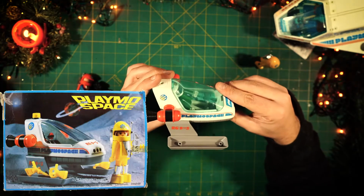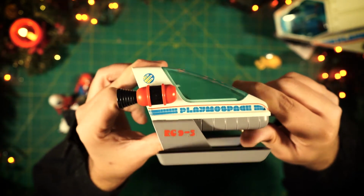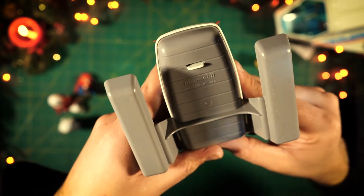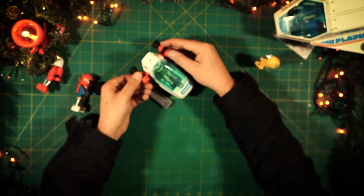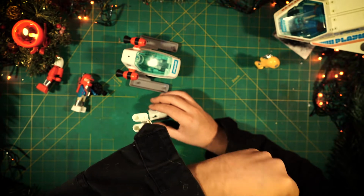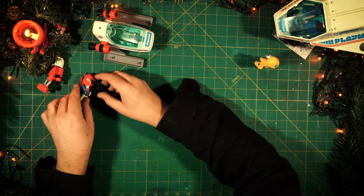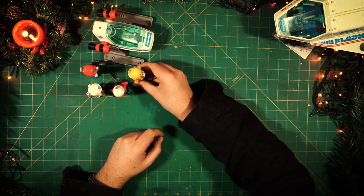So we have this Playmospace RG 9-5. So this is probably a planet cruiser because it has these kind of fins. And then you can also see this is from 1980. Yeah, 1980. So this thing probably could fly and drive around on other planets. And what is wrong with him? Oh, he was attached to me somehow. He would cruise around. You have other space people investigating new territories, and you have him as well.